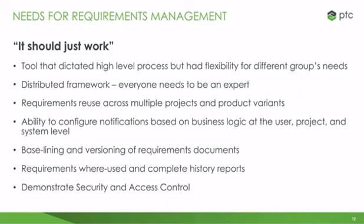Change notifications: I told you about how we have about 30% of our pre-launch failures that we know happen at the interfaces. And so being able to notify when changes happen, and do comprehensive impact analysis, was another thing that was important to us. Versioning and baselining our requirements documents as we come out with different variants of a product, or we fix things. We want to know what versions of our requirements are informing those decisions. Where requirements were used, and a complete history of how those requirements have evolved over time, was something that was interesting to us. And of course, nobody puts in a system without demonstrating high integrity, security, and access control. So these are just some of them.